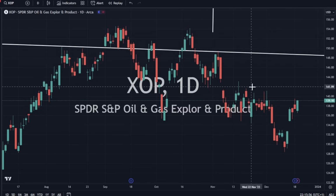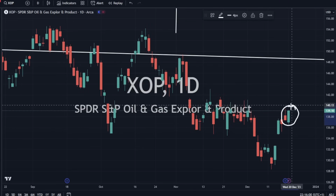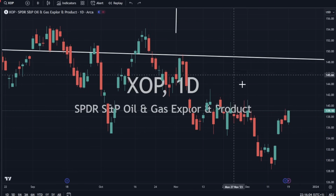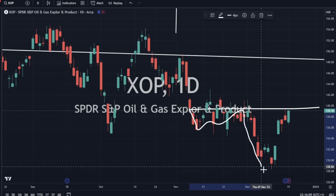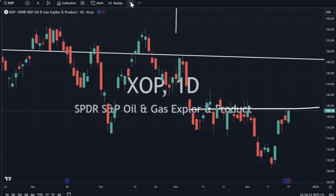XOP, yeah, you know me, hitting it hard. I love this pattern. Good bullish engulfing today. Good green army showing up. Not much selling pressure. We've got resistance coming across here. It's probably going to be a shoulder, a head, and a shoulder or something that develops, is my guess.